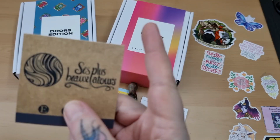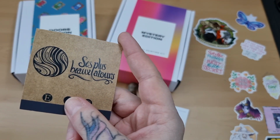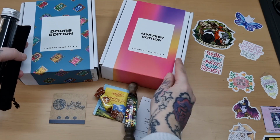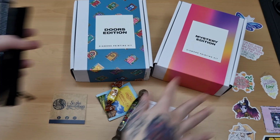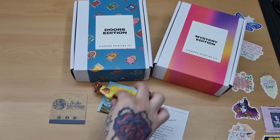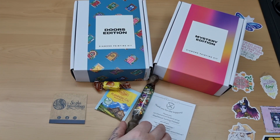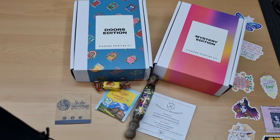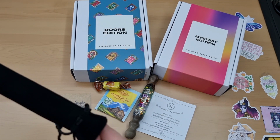These pens are from Surplus the Blood a Tours, and I won these on the auction that they have. You say which pen you want, and you say the number, and then they randomly pick. I got lucky and got the two that I wanted. I think I picked three. I won these two.